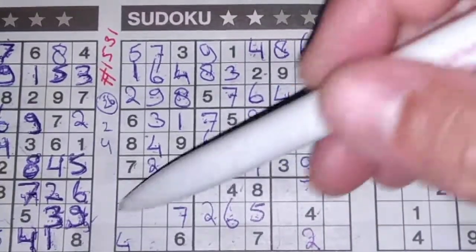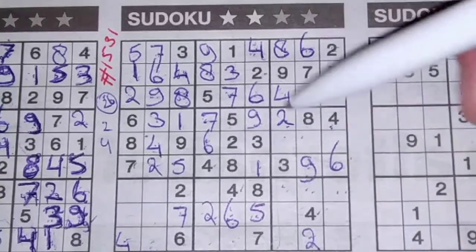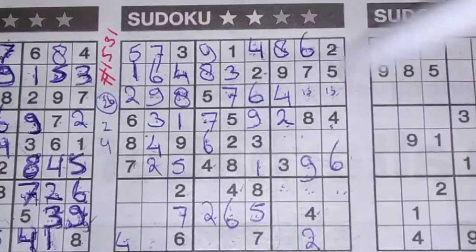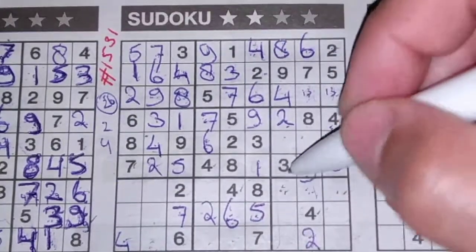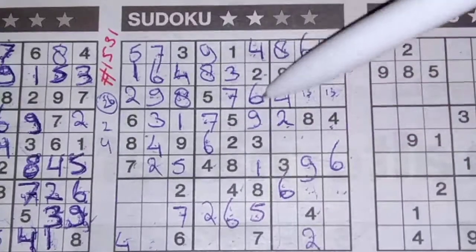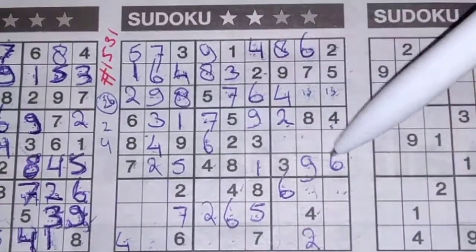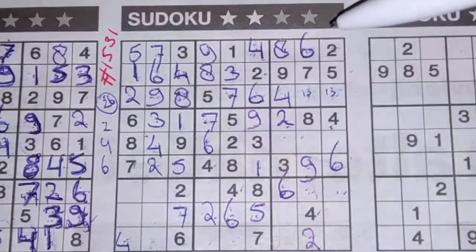6 in this row, 6 in the row above. So in that row, the only 3 places for the 6 should be here or there. We see here 6, no 6 there, here 6, no 6 there. The only place for the 6 should be there. And all the 6s are used. I can see digit number 3.